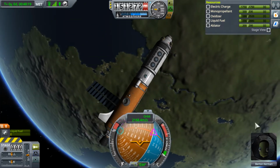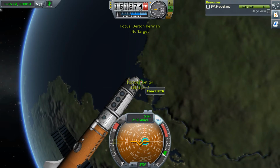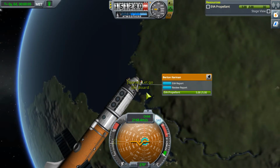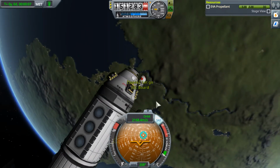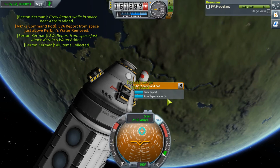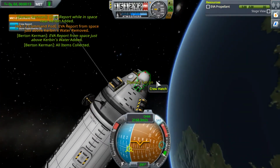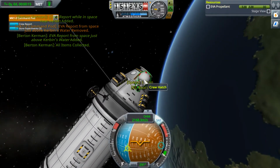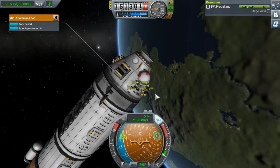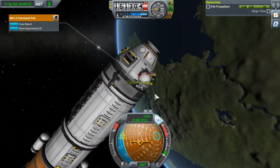So there actually is... Can we go EVA? Are we still above the oceans? Aha! Above grasslands. Very good. So what I'm going to do, though, is actually take the data out while in EVA. And now all of the data is stored, instead of in the command pod, it is stored in this Kerbal's head.